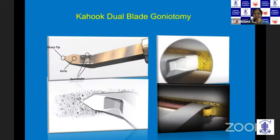The Kahook Dual Blade is another instrument that is available, and this is something that at least we have some experience with. It is a blade with a very sharp tip, and it has a ramp which has the cutting edges. When you insert it into the area of the trabecular meshwork, you're trying to de-roof it by removing the trabecular meshwork. About 3 to 4 clock hours, or a little larger than that, is something that you can try and remove. This ramp is used not only to cut the trabecular meshwork, but also to collect that torn trabecular meshwork, which can then be removed out of the eye.